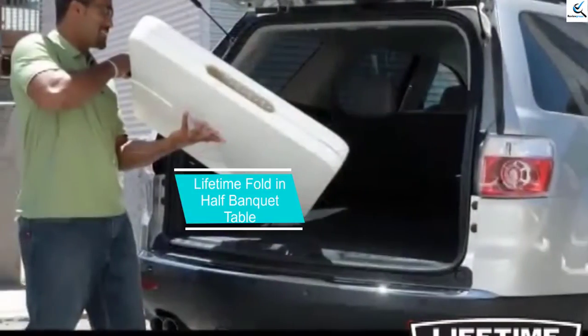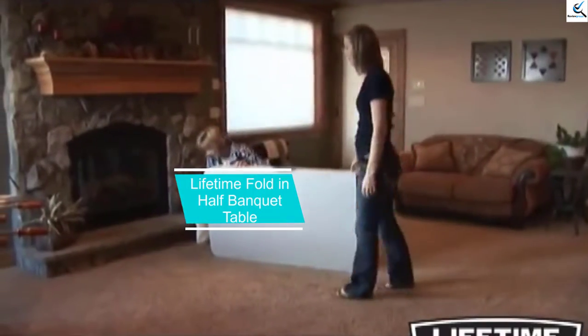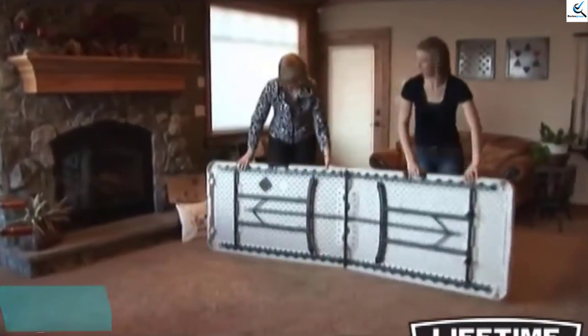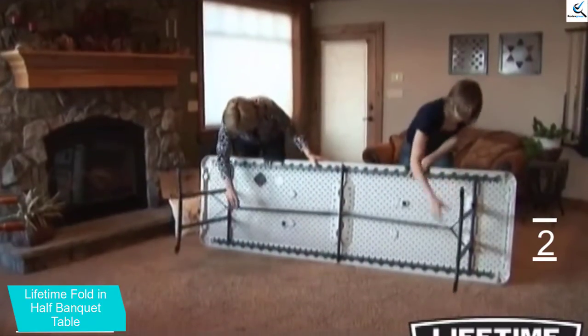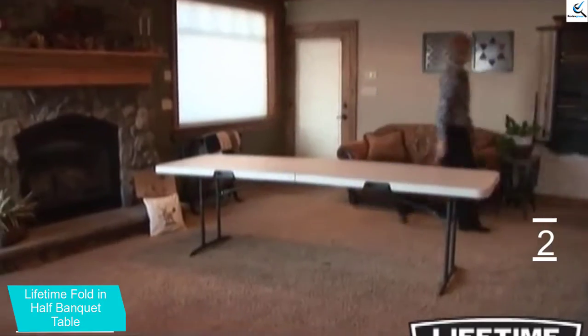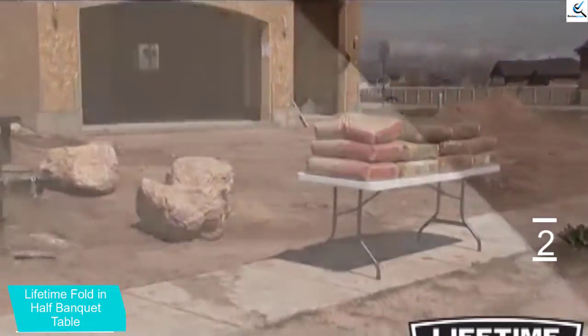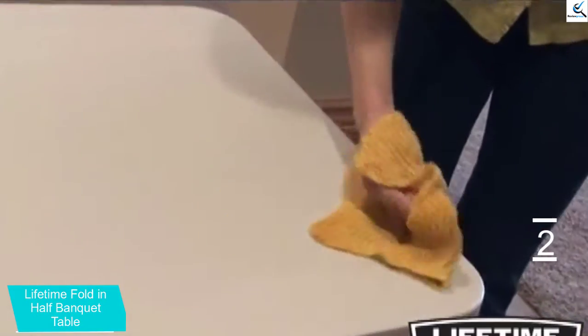At number 2, we have Lifetime Fold in Half Banquet Table. Reviewers loved the extra table space this provides and how sturdy it is. One reviewer writes, "I put about 400 pounds centralized to 4 positions on this table and it holds it just fine, very stable." Another reviewer mentions how easy it is to fold in half and store when not in use.